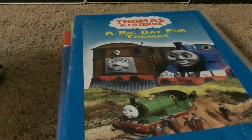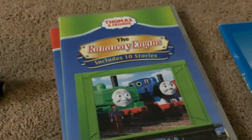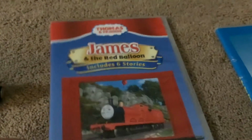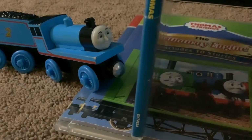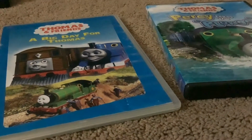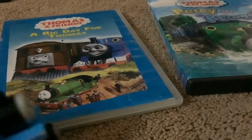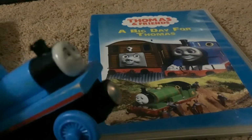Here are my slim covers. We got A Big Day for Thomas, The Runaway Engine, and James and the Red Balloon. I've only ever seen Thomas and Friends DVDs in these slim covers. I don't know why. Also, why do they put some DVDs in slim covers but not others? It doesn't make any sense to me. Why don't they just use the normal cover?